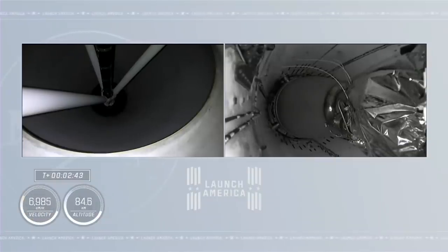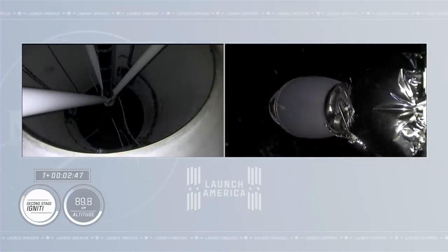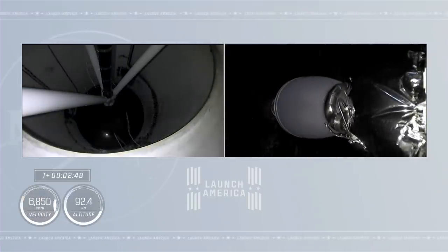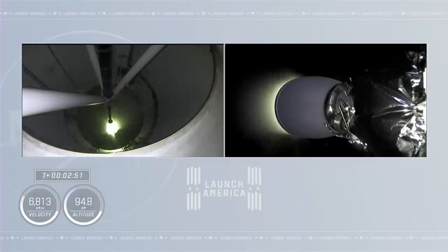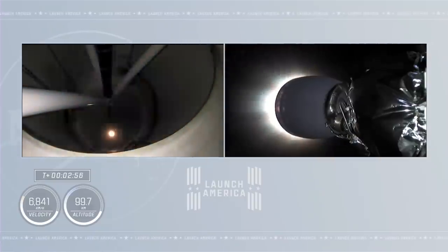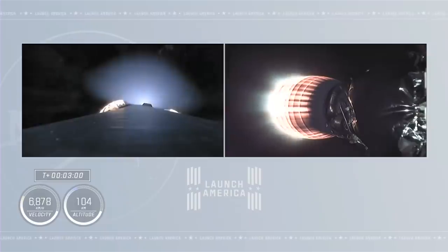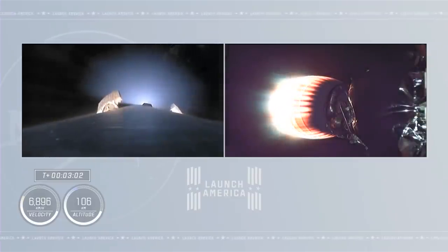Hey, 2 Alpha. Copy, 2 Alpha. Confirmed. Acquisition signal one. And we have ignition of the second stage.